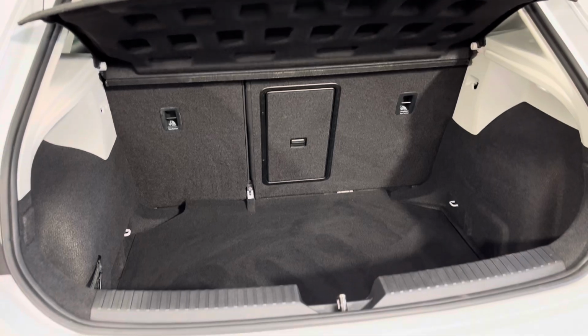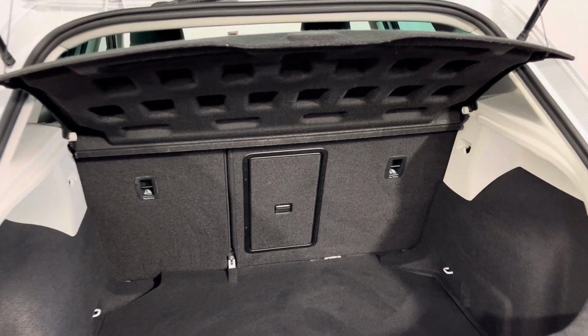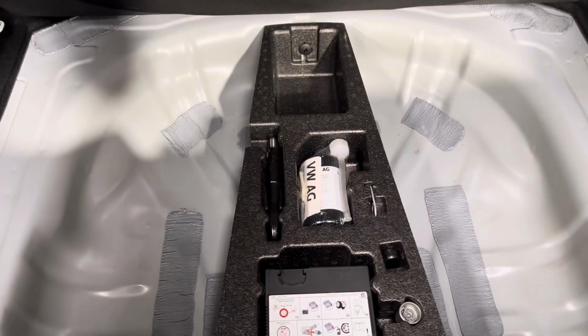Opening the tailgate reveals a really good sized boot, nice and deep, with the split folding rear seats and the parcel shelf that's still in place. Underneath the boot floor, you also have your tyre inflator kit as well as some extra storage.